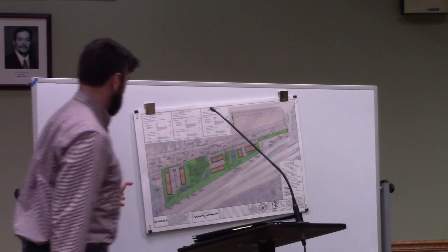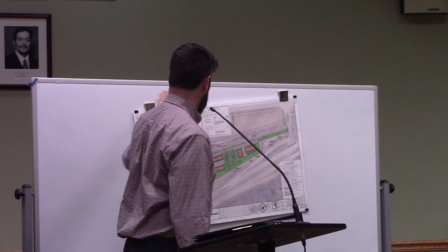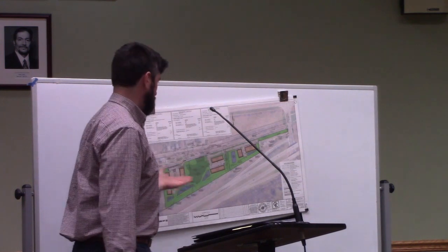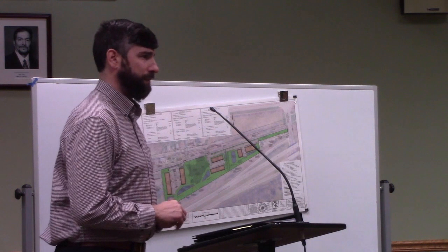Generally, the doors aren't opening up towards Donovan, with the exception of one building, and the one that is opening up towards Donovan is actually to the east of the curve in the road. So you're likely either going to see the back of the building or the side elevation of the buildings from Donovan.